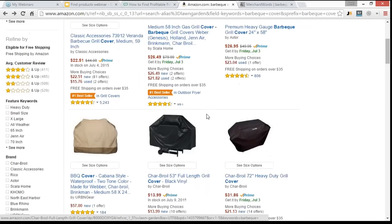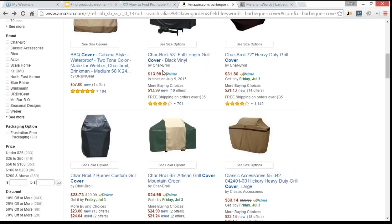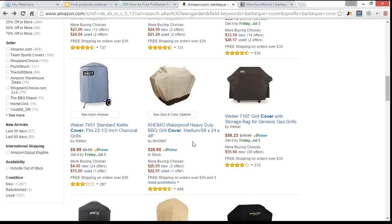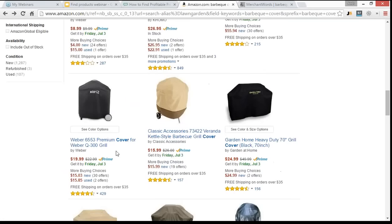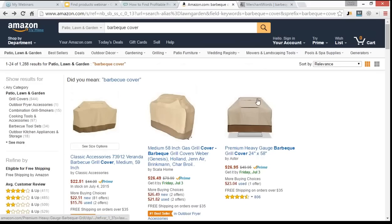A lot of these look like, I mean, this product is by Charbroil, which is a pretty big brand name. Charbroil right here too. Charbroil, Weber, Weber. So yeah, actually guys, it's a terrible product if you think about it because there's a lot of things that are against what we like.